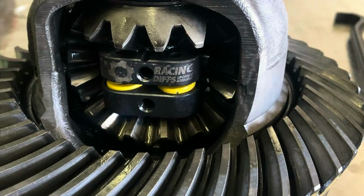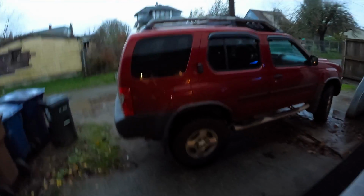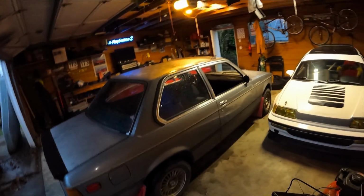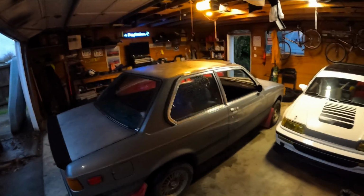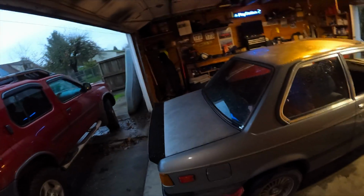It's better than what it was, but it doesn't really work like a diff. So if there's anyone out there who wants to get it, I'm going to say for $200. I mean, it's not as much as buying a $1,200 to $1,500 diff for this car, but at that point I wouldn't even waste my time. Again, lesson learned. I will say it is definitely better than the factory, but it's not what I want it to be.